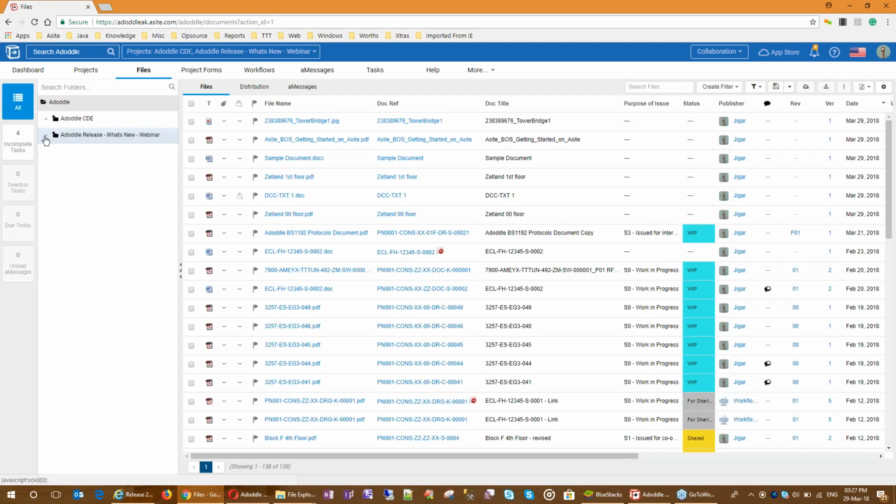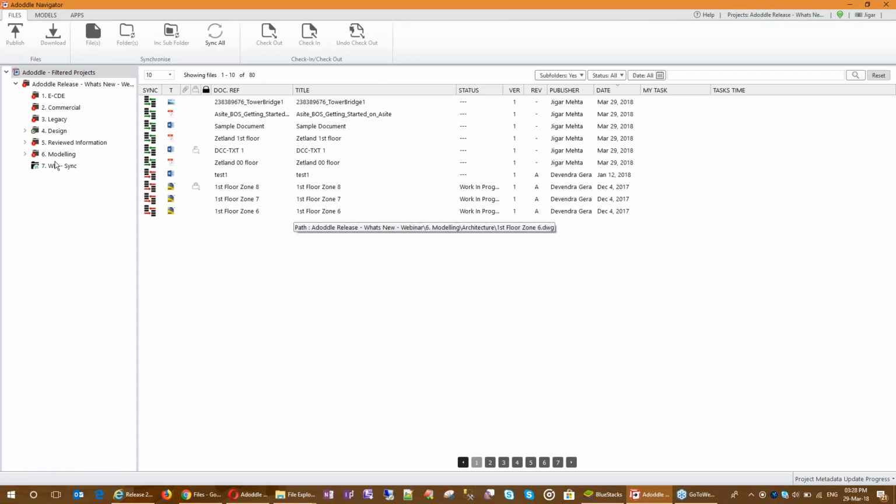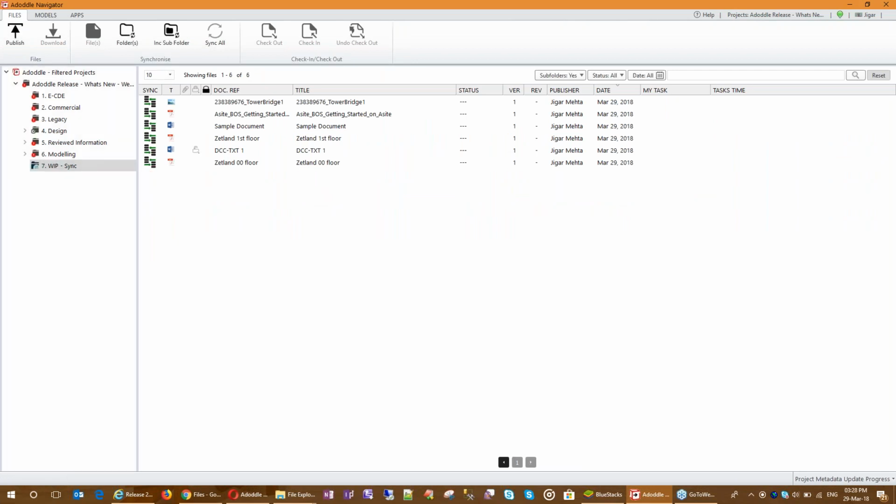Right, moving to the files tab here. I'm just going to expand to the folder locations. In my project, I have a folder called work in progress or sync. Please bear in mind, at the moment, sync supports straightforward documents without any configurable attributes or additional metadata. What I've done is I have a folder on my workspace and Navigator open side by side, and I have folder 7 work in progress synchronized. I have set up a working folder for my Navigator, and after setting up the working folder, I have enabled sync.